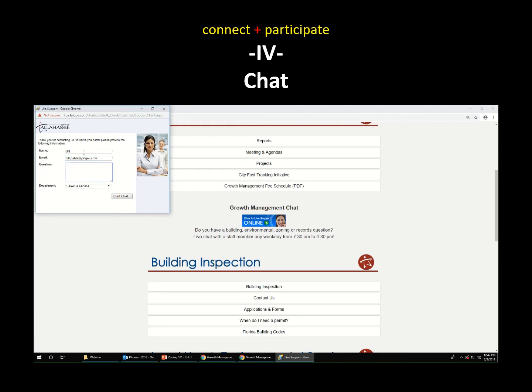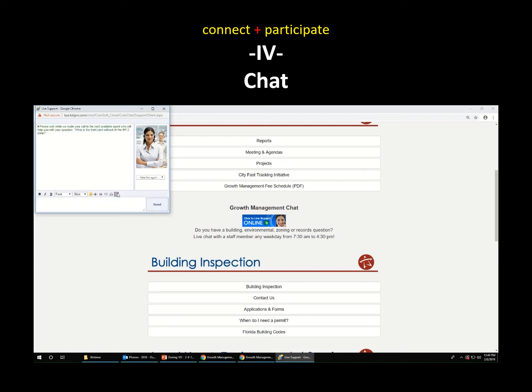Finally, click on the blue icon that says Click to Live Support Online. From there, just provide your name, email, and question. Use the pull-down menu to choose which department you wish to reach. When you click on the Start Chat button, you'll be connected online to one of our staff members.